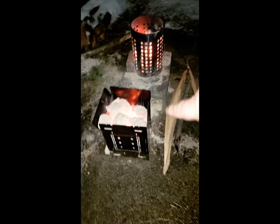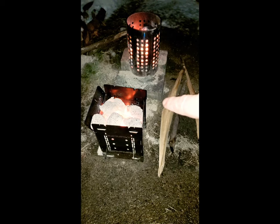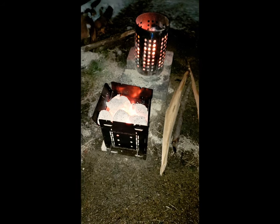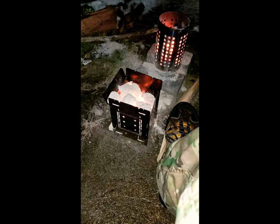We got a folding stove. Which one is this one? Boy, you remember? We'll come back to you on that one. Alright, we're back. It's called the Firebox Stove. This is the G2 version. It's stainless steel, I believe it is. We're just kind of cooking out. We were going to cook s'mores.